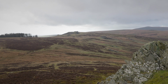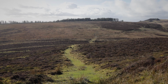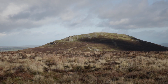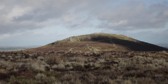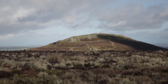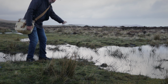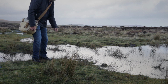Down at the base of the fort is the Golden Road. At 8 miles, the Golden Road, an ancient track, follows a route that is said to date back to the Neolithic period, 5,000 years ago. It was the main route for travellers in prehistory to and from Ireland. As you can see, we've had a lot of rain recently and the paths are quite flooded. We'll get round, don't worry.